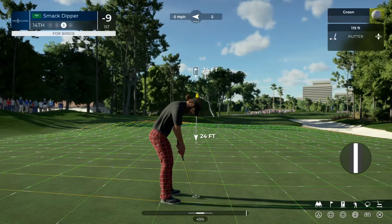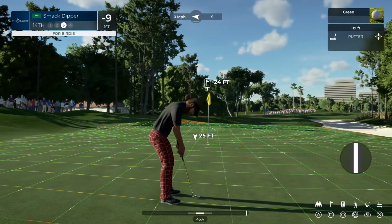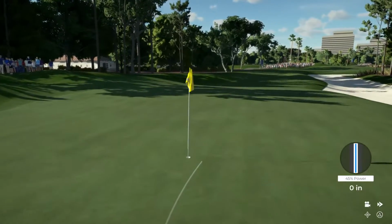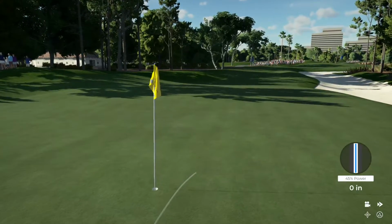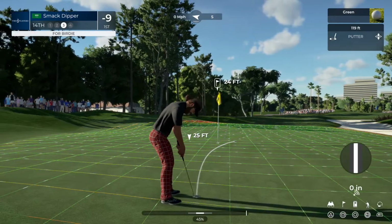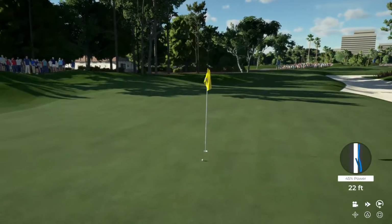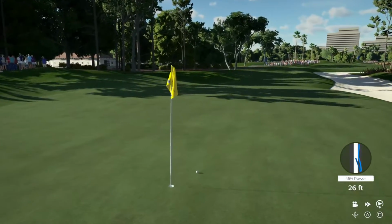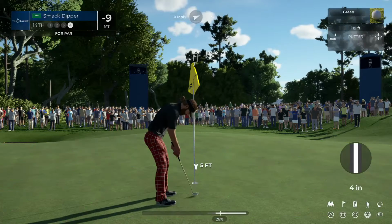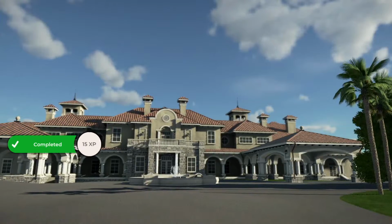All right, John, how's this putt looking? Well, it looks like it's about 24 feet to the cup from here. It was on a good line. 3 feet to go here to the hole. Job done. Let's head to the next. Now 5 shots up after that hole.